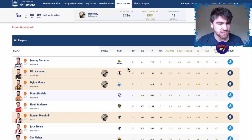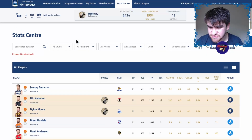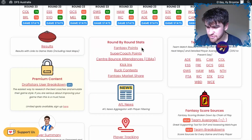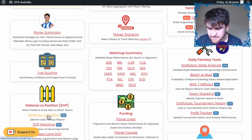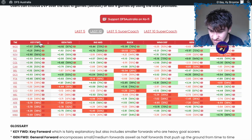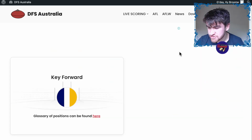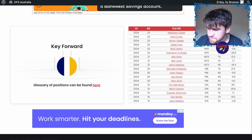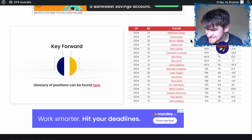So as you see here, Jeremy Cameron is the top guy traded in, at 3K trade-ins. Who did they play last week, West Coast? They played Carlton. I don't know if Carlton really had a key forward to really show that. If we go to defense, first position is probably going to be the best bet to show this, especially key forwards. Key forwards, West Coast are plus 7.07. They had Owies as a key forward. Don't know about that one. But Paul Curtis playing as a key, okay.